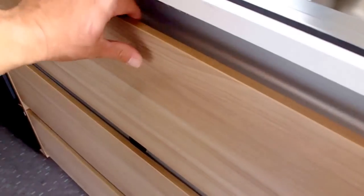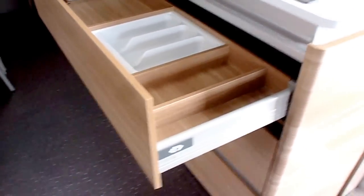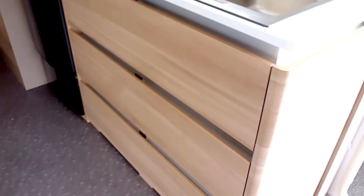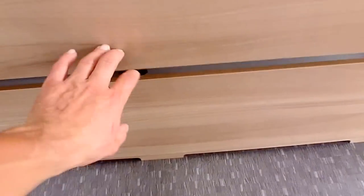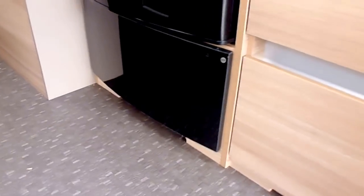On this model they've got massive drawers in the kitchen area. Plenty of storage there with soft close. Another one underneath, and a drop down flap as well. This is just below the fridge, and you've got a bit of storage here just to show you.